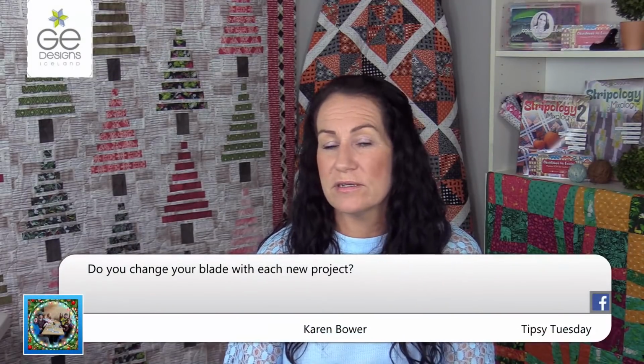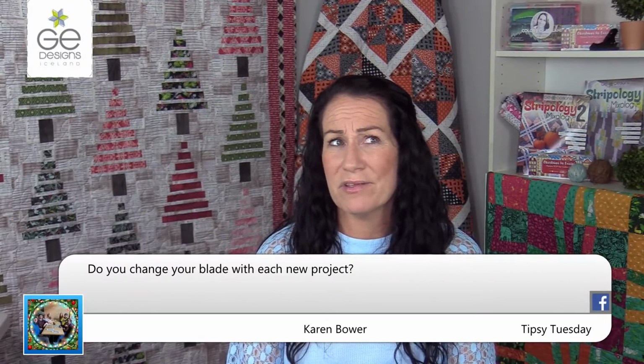Sharon says, once you do the fold the way Gudrun does, you'll never go back. Does starch interfere with heat and bond? I've never heard that it would. I don't think it would. So I would say it should be fine. I think I've used starched fabric with heat and bond just fine.